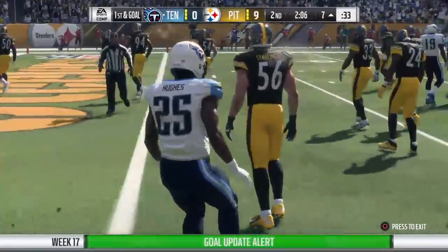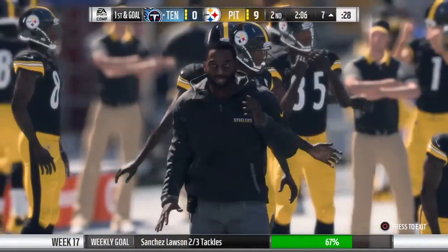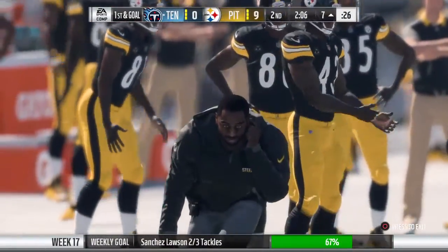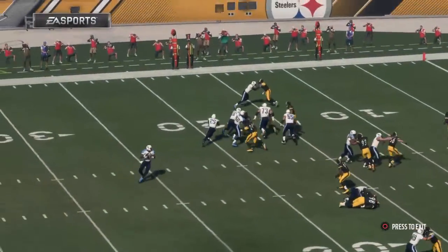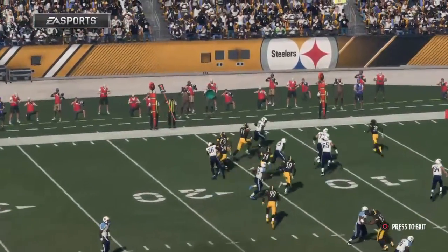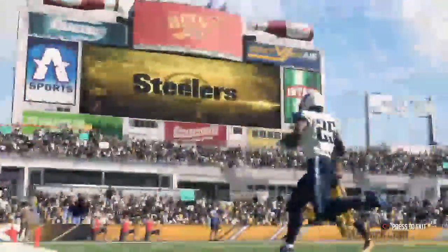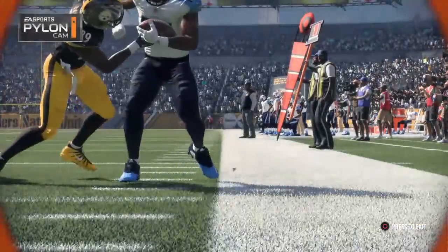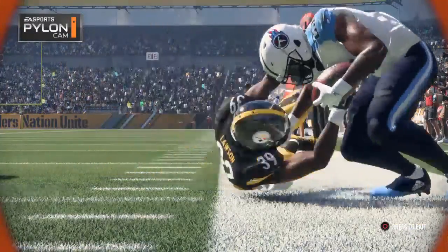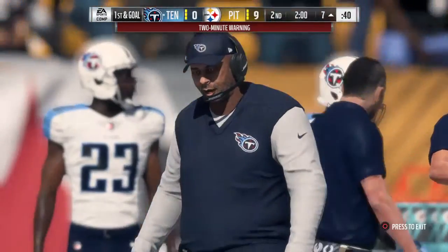They're making it look easy out there. Another first down. So far on this drive, let me do this little bit of math here. 4 plays, 3 first downs. That's a pretty good recipe for success. Two minutes remain here in the first half.